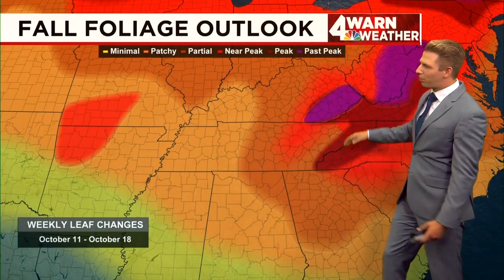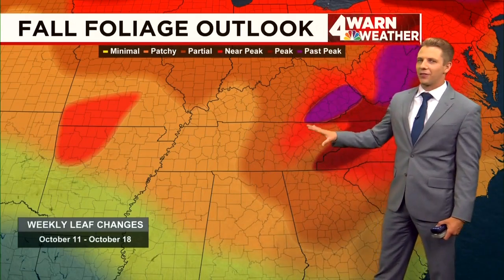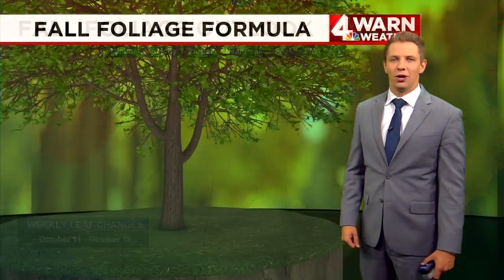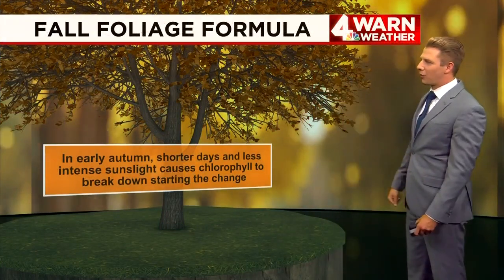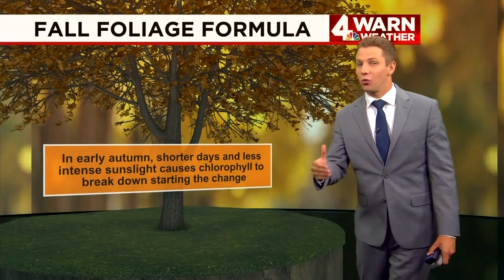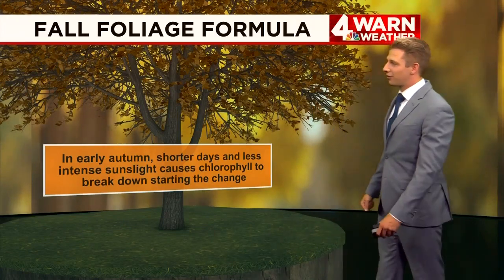As we continue through the month of October, we can expect to see more fall colors come out here across the Mid-State. It's really going to start up this week with a good partial leaf change across much of the Mid-State, but not the peak yet. That's going to happen sometime closer to late October for many of us. But what I really want to talk about is the weather formula, that fall foliage formula we need to see this time of year to get those vibrant colors, because the weather day in and day out, week in and week out, has a pretty good factor to play.